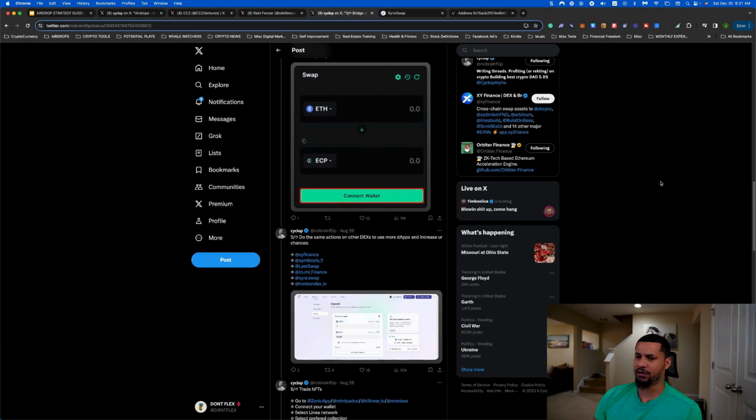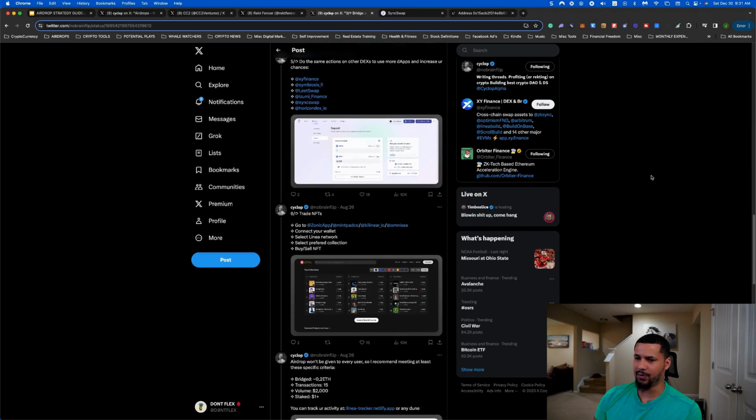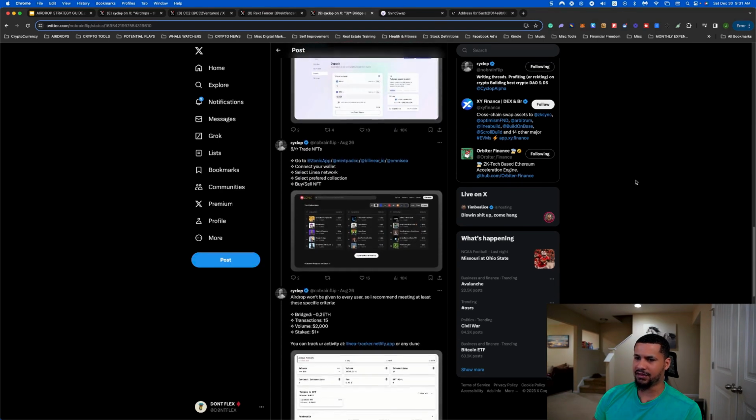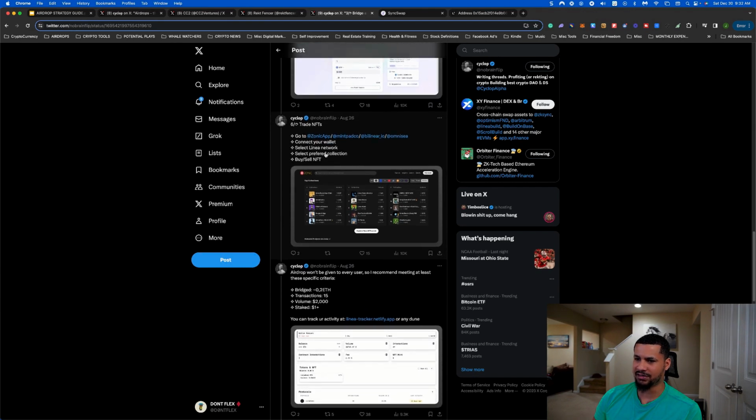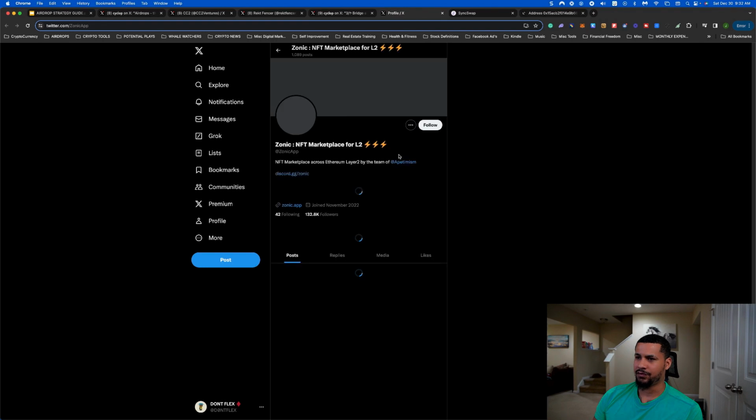And now we're going to go back over to the guide. And we're just going to keep on powering through this thing, right? There's a theme you can see. Go to these apps, trade NFTs, connect your wallet, select Linea Network, select a preferred collection, buy and sell NFTs, right? So let's go over to one of these right here. Just going through these motions.